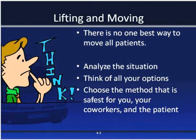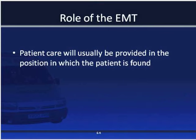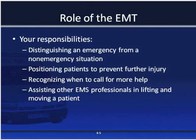There's no one best way to move all patients. You need to analyze the situation, think of all of your options, and choose the method that is the safest for you, your coworkers, and the patient. Patient care will usually be provided in the position in which the patient is found initially. There are some variations to that, but for the most part that holds fairly true.